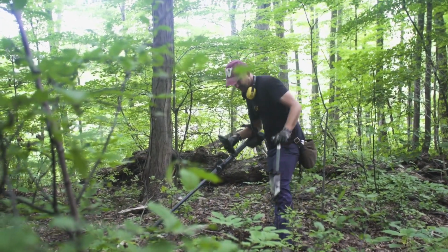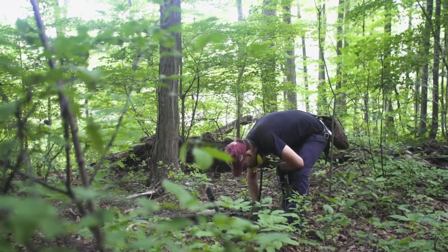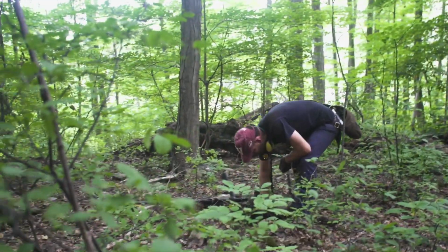All right, I got a big, not a great signal in here, but just because of the lack of signals, we can dig them all. This is the reason I brought the shovel today, because I knew we were going to hit these rocks.